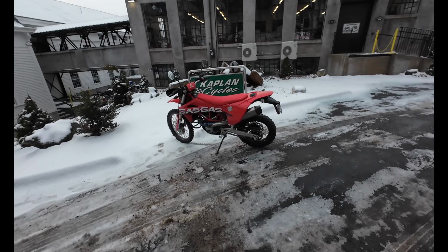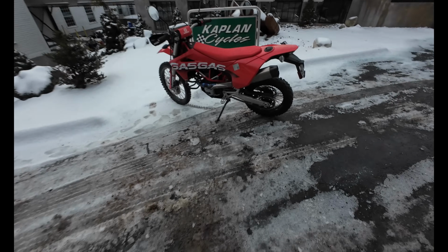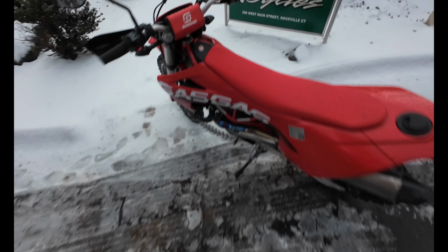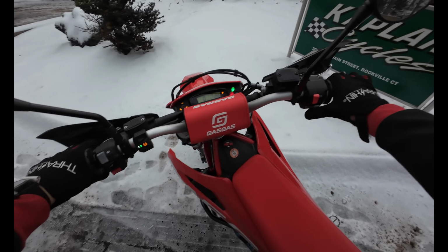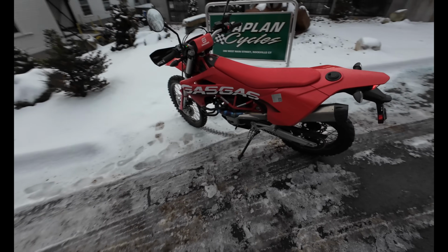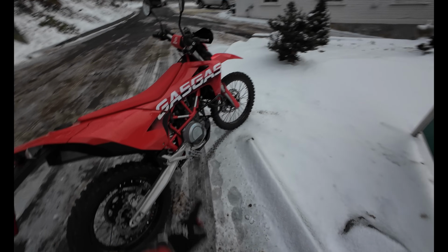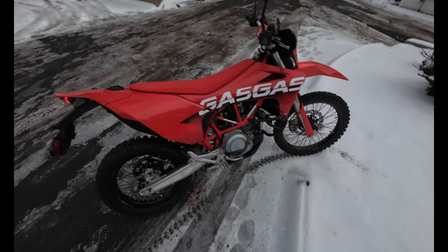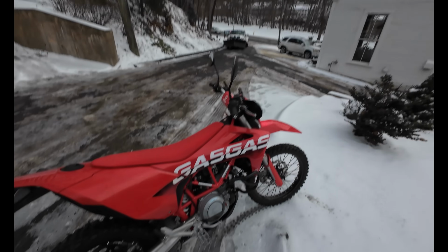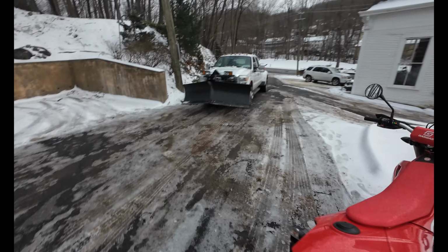Got a new camera setup as well. Got the big sensor DJI Osmo 4, and we're shooting in 4K. Here with the 700, Rottweiler intake, emissions delete kit, full titanium exhaust, and the tuner. Absolutely barks.